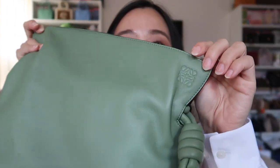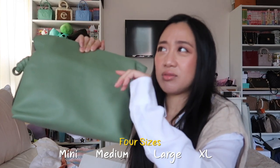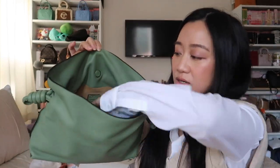Okay. So I got the Rosemary Flamenco bag. Oh, you guys see this? Like it has the little emblem right here and then it has the little knots. So this is the original size. So I guess technically I think this is the original because there's like the medium, the small, then they have, no, they have the mini, the small, and then they have, I think large and then like extra large, something like that. But this is just the original size. It literally smells so nice. Like it smells like I'm inside like a furniture store.